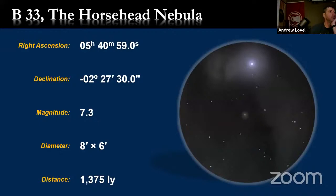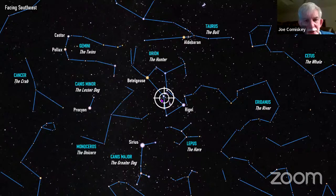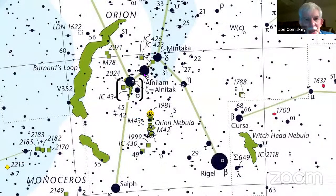So this is the Horsehead Nebula, and there are a few facts and figures on the right ascension and declination. It's magnitude 7.3. Hard to see. I've never seen it, actually. And it's 1,375 light years away. Let's go to here, and you'll see where it's located, near the three belt stars in Orion. This is the larger view. You can see it here in the Pocket Sky Atlas. This is where the nebula appears. Of the three belt stars, it's by the one on the left, the easternmost star, which is called Alnitak.